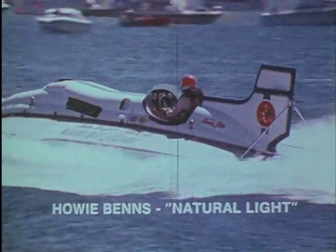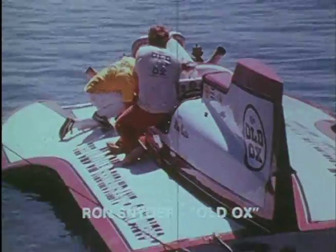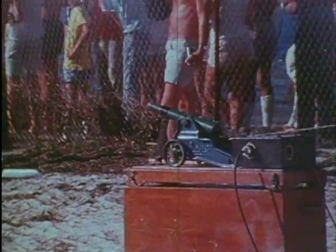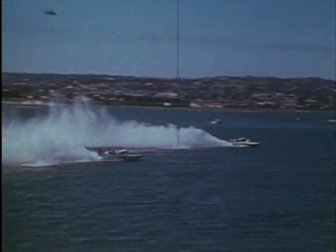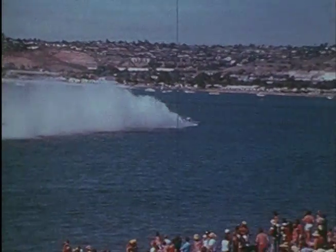The fourth and last heat race consists of Howie Benz in the white Natural Light, Jack Schaefer in the yellow Vans PX, Ron Snyder in the white Old Ox, and Tom Martin in the Pacific Datsun. The Old Ox takes the start, followed by Howie Benz. Jack Schaefer blows the engine of Vans PX at the start, and Tom Martin couldn't get his Datsun started, so it's a race of two, the Old Ox and Natural Light.